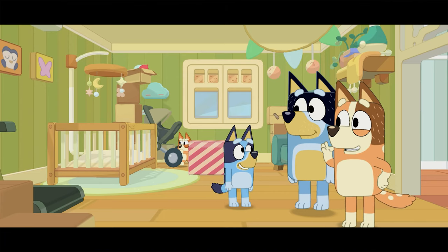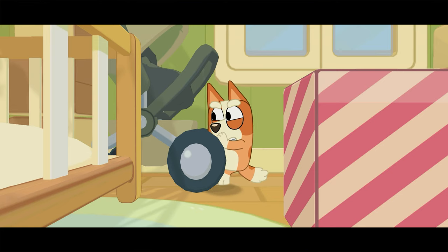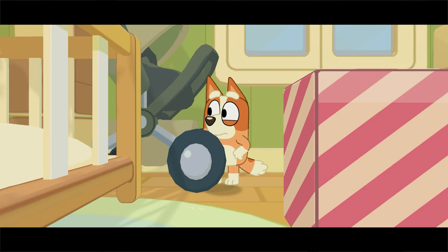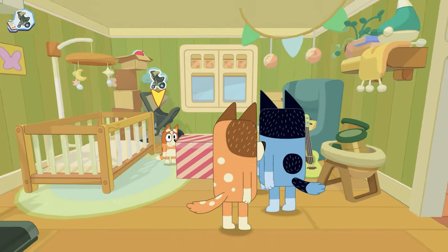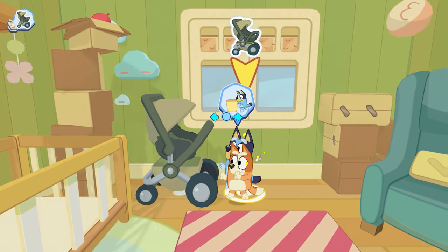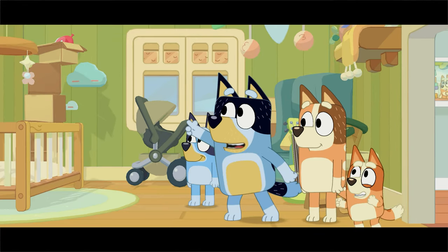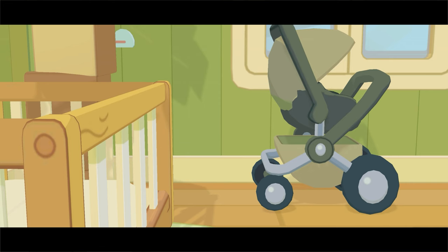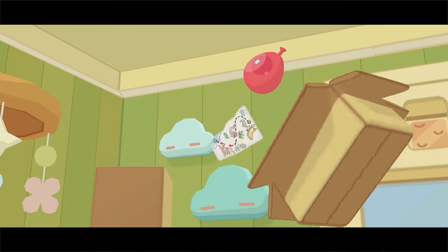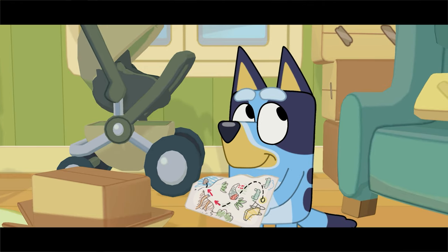Whew, good work, we're nearly there. Whoa, that pram looks heavy. Might need an extra pair of muscles to help move it. Oh, way to go. Teamwork makes the dream work. All right, let's get that balloon. Yeah. Ooh, what's this?